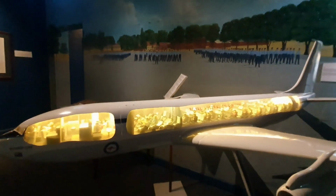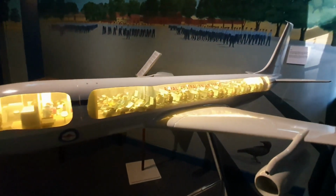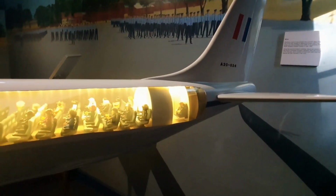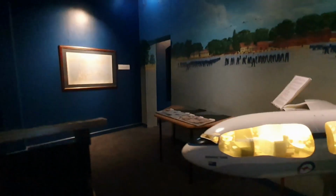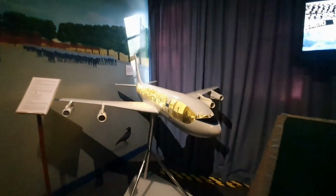Royal Australian Air Force or something, obviously to do with taking people across. There's the main passenger segment there. And well, they've even got a bloke sitting on the throne. Yeah, see, there he is on the throne. And up here you've got, this is to do with the pilots, their little lunch quarters and so forth. Sort of thing, so not too bad.